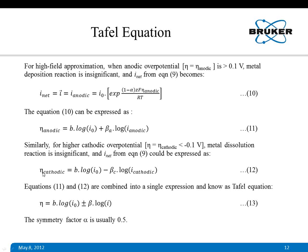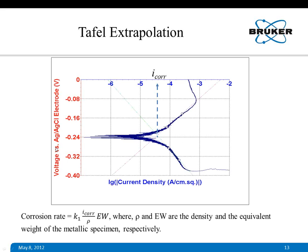this overpotential, cathodic overpotential, can be expressed with similar equations. These two combined are called Tafel equations, which is expressed as eta equals plus or minus beta log I over I0, where I is the current, net current. This Tafel extrapolation is used to find out corrosion rate, I-corr, which I will explain in the next slide.